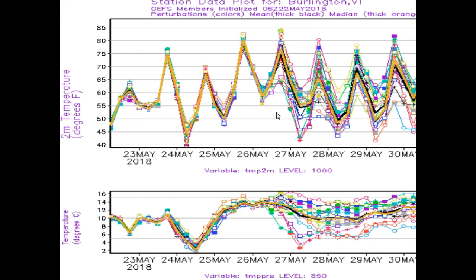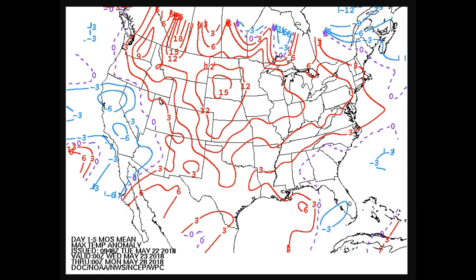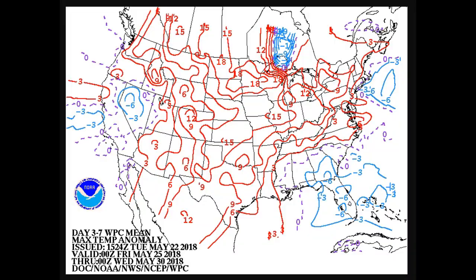A lot more humidity is injected into the system here along about Friday night. And that is what's going to interact and cause some shower and thunderstorm activity over the weekend. So this is the next 5 days temperature anomaly, and we're running about 3 degrees above normal. And 3 days later, still about 3 to 6 degrees above normal.